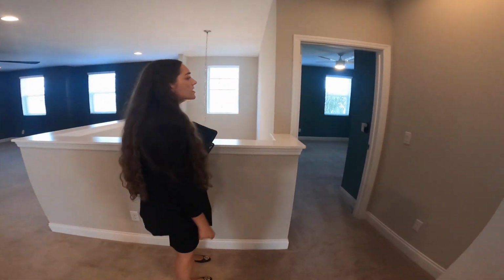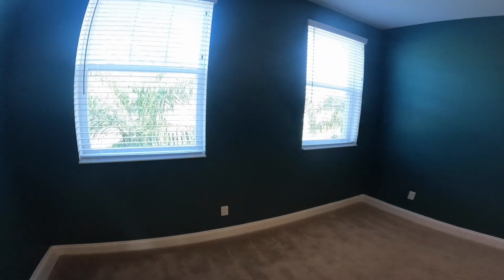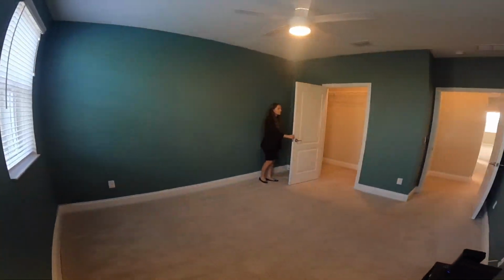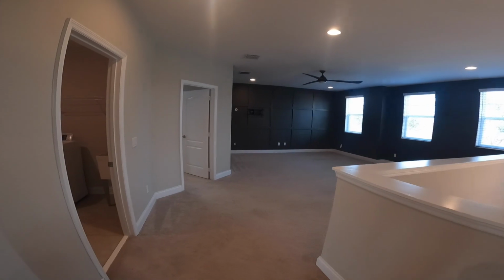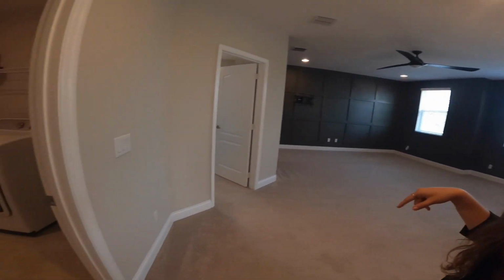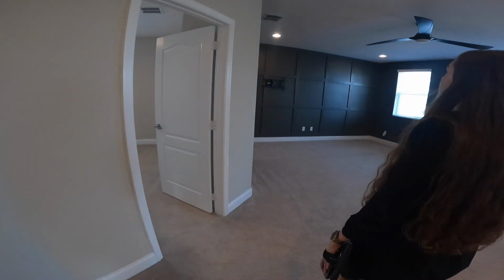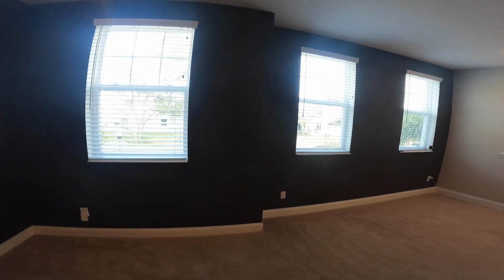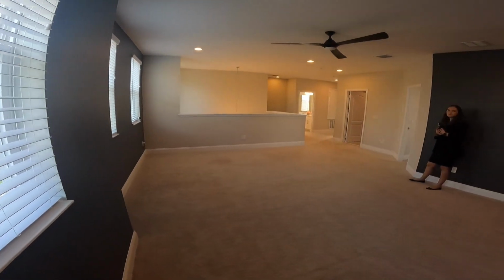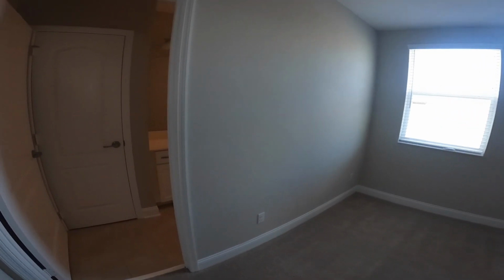Now in this back corner is the other bedroom. Has a walk-in closet as well. You also have the washer and dryer room up here, but this is the general loft that we see. Here is the washer and dryer room. And as you can see, they also put some custom paneling here. Really nice touches, could serve as another living room. So this is the last bedroom of the home, and it has a full bath in the corner as well.